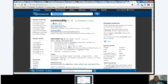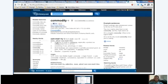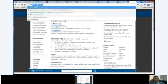So, for example, you could use it with T-shirts. A box of T-shirts could be an article of trade, something that you sell. So maybe for instance, I need to sell this commodity to this business to earn money for my family or something like that. So does that make sense? Does that definition make sense? Commodity? Commodity. Does that make sense?